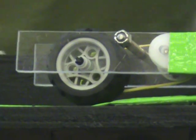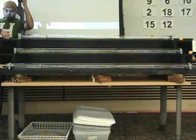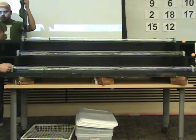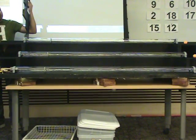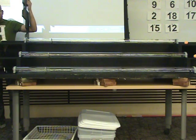That's the end of the round, and all three devices were able to start, but none of them were able to cross the 12-inch line, and so the results are based entirely on the weight, with group 13 winning the round, then 3, then 8.